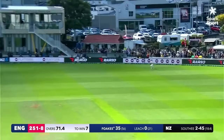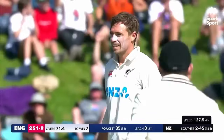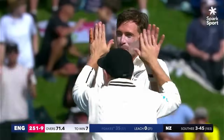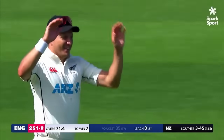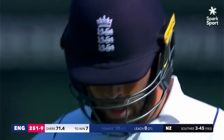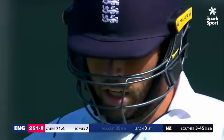Oh, that's a top edge. Top edge and out! Wagner takes the catch. Southee's done it! New Zealand 1 wicket away. Can you believe it? Folkes can't. He's gone. Wagner. Southee have done it. Oh, the agony for Folkes, the ecstasy for Southee and New Zealand.